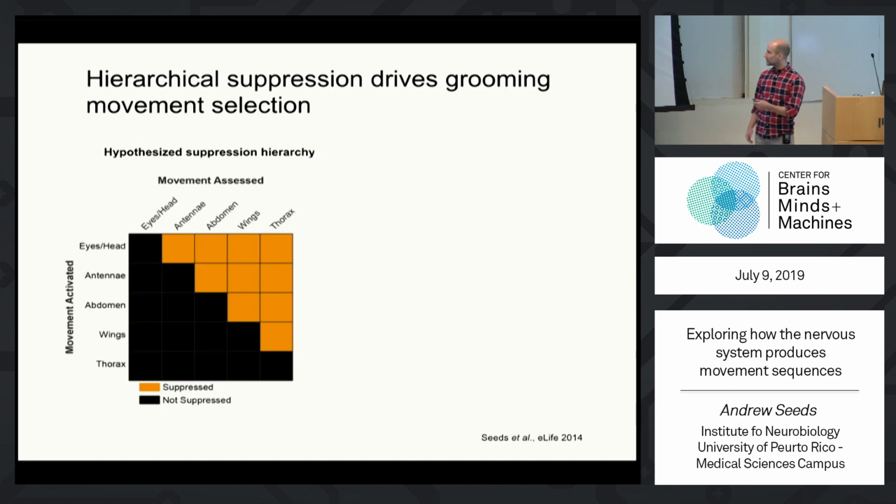And so this figure here just shows what we expect to see if our suppression hierarchy is correct. Coming down the left side here, these are the different movements that we would artificially drive using our Gal4 lines. And then going across the top would be the body parts, which we would assess whether or not the fly has the ability to still groom that body part. So an example would be if we artificially drive grooming of the eyes while simultaneously coating the body of the fly in dust, because eye grooming would have the ability to suppress grooming of all the other body parts, we would expect to see clean eyes, but dust remaining on all of the other body parts.